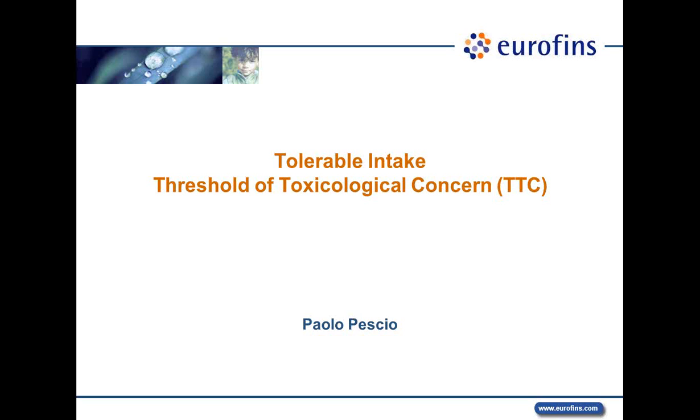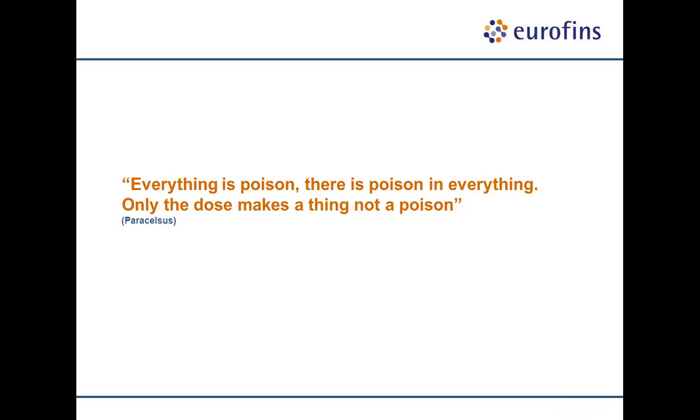The aim of my part is to share with you some basic concepts about tolerable intake and the threshold of toxicological concern and how to use them as a bridge between extractable and leachable study. The main question we are asked to reply is: is this extracted compound safe? Generally speaking, the common answer is we don't know, because Paracelsus was right. Everything is poison. There is poison in everything. Only the dose makes a thing not a poison. And I add, the route of exposure is a key factor as well.